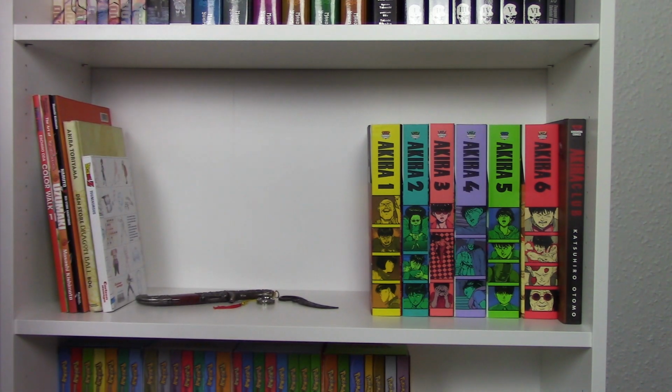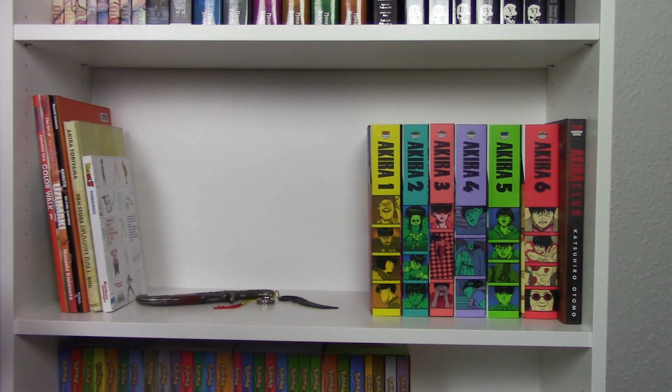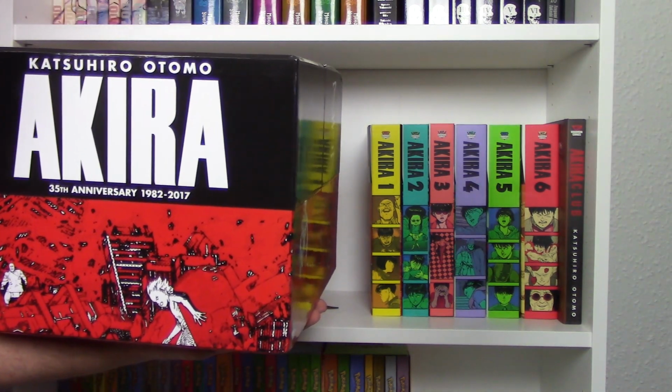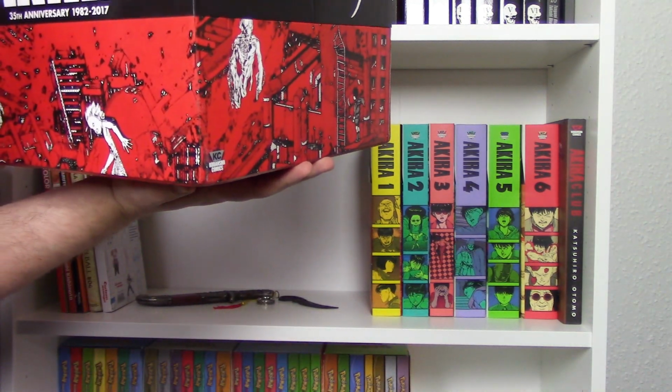I have watched the movie. I love the movie. I know the impact Akira has. I've seen some of the art styles throughout the books. It is impressive. This is of course the box set. If you want to see the box set, I have it up here. Right here it is, the 35th anniversary. I actually think I got it back in 2017 now that I think about it.